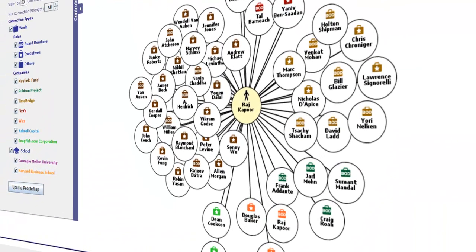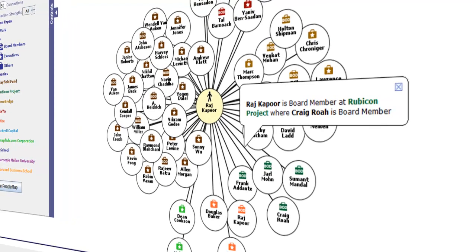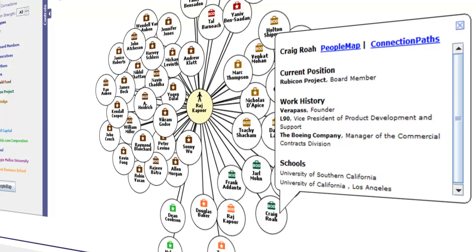Craig Rowe is a buddy of mine, and I might want to use Craig as well to get a warm introduction to Raj. If I hover over the line connecting Raj to Craig, I realize that they sit on the same board together at Rubicon. I can then hover over Craig and see all of his pertinent information right at this level as well.